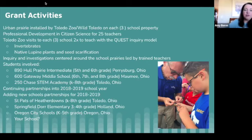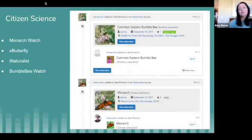So it's a continuing partnership. We have added on, you can see down there, St. Pat's, Springfield, Oregon. There is room for your school. We've even added some more schools this year.